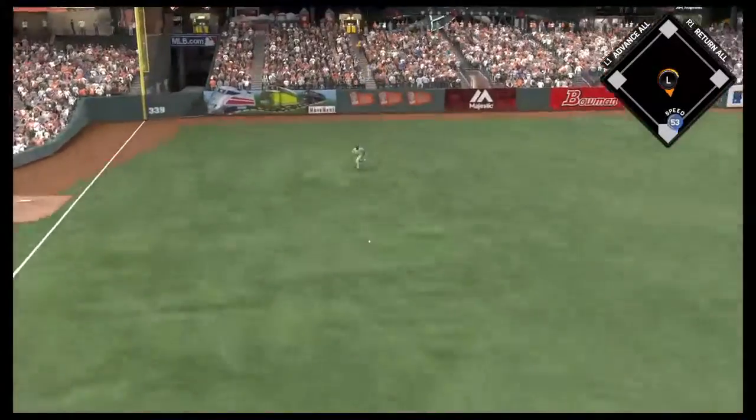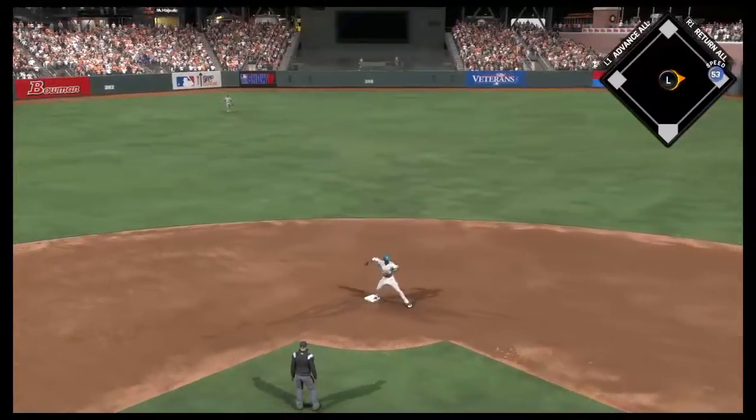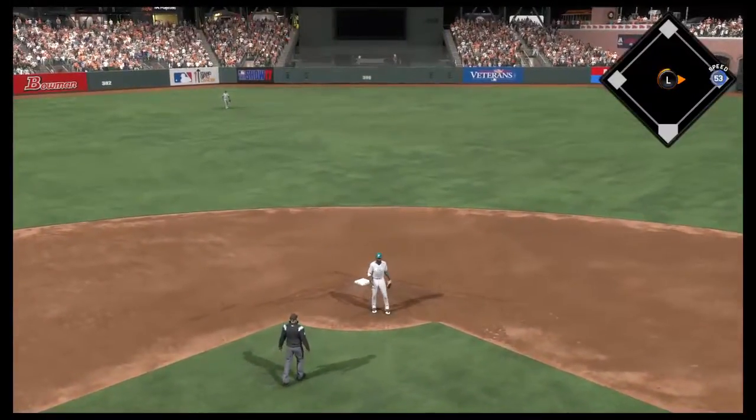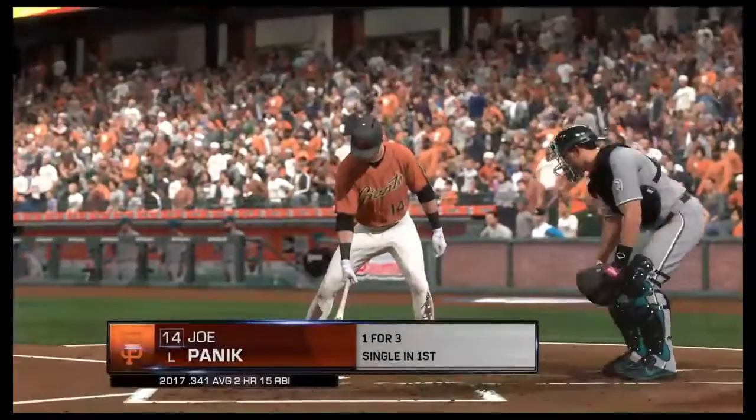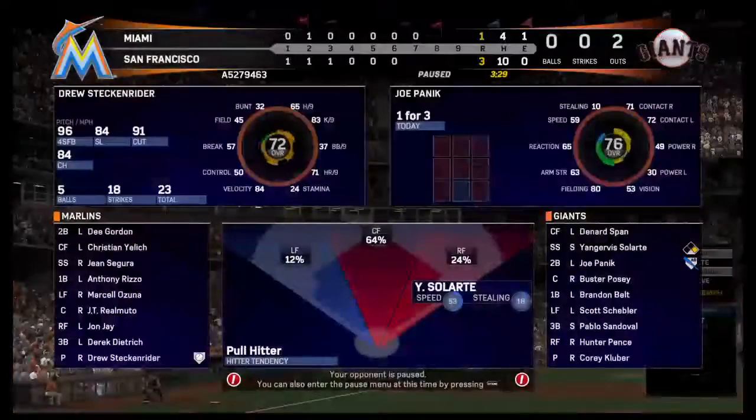This is line to left. That gets down, and the inning continues. So a nice job there to fight off an 0-2 pitch and keep the inning alive for at least one more batter. The batter, number 14, in and ready for another shot, second baseman, Joe Panik.